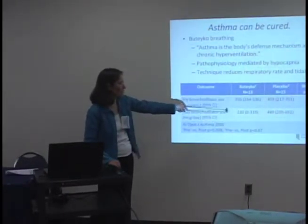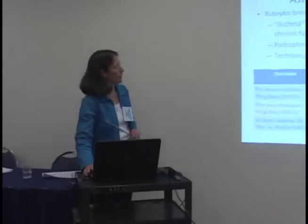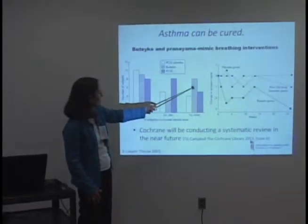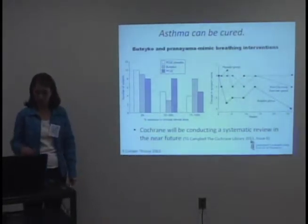The mean difference was negative 220 for the people in the Buteyko group versus negative 10 in the placebo group. Not a miracle cure or anything, but it's interesting, probably needs to be studied. This study actually looked at pranayama. It's a device that sort of simulates an Indian type of breathing called pranayama, and they actually saw that in people that got the Buteyko breathing, more of them were able to have steroid reduction. Their inhaled steroid dose could be reduced over time.